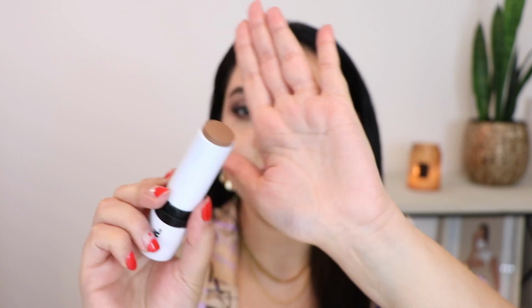So again, it's his contour stick called the Soft Sculpt Shaping Stick. I picked up the shade Medium and this swatches actually quite nicely. This is how it looks inside. And the packaging of this does not feel all that great. I mean, it's plastic, which is fine honestly, but it just feels cheap.